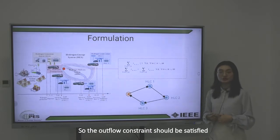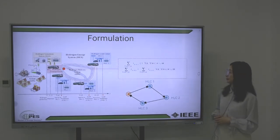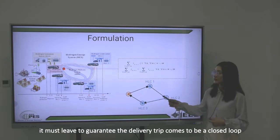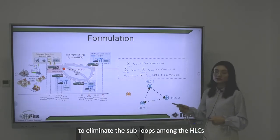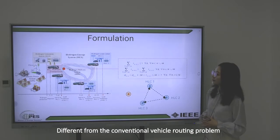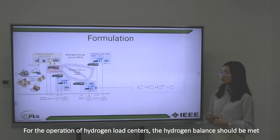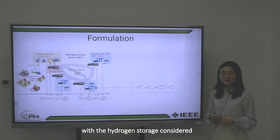So, the outflow constraints should be satisfied, which means each trailer can only be assigned one route for delivery. It is worth noting that if a trailer enters a station, it must leave to guarantee the delivery trip comes to be a closed loop. In addition, the auxiliary potential variable alpha is introduced here to eliminate the subloops among the HLCs. Different from the conventional vehicle routing problem, the hydrogen balance as well as routing should be satisfied in our proposed model. For the operation of hydrogen load centers, hydrogen balance should be met with the hydrogen storage considered.